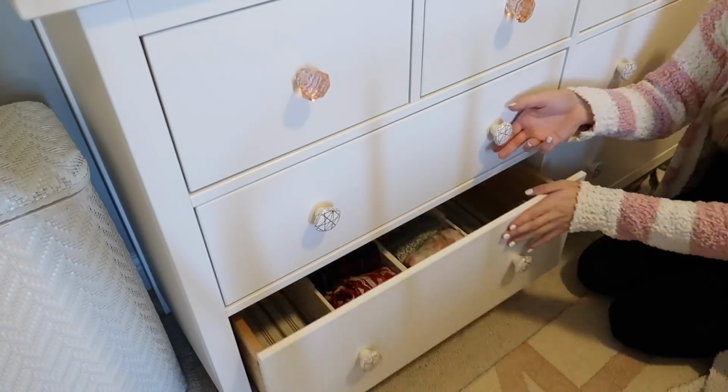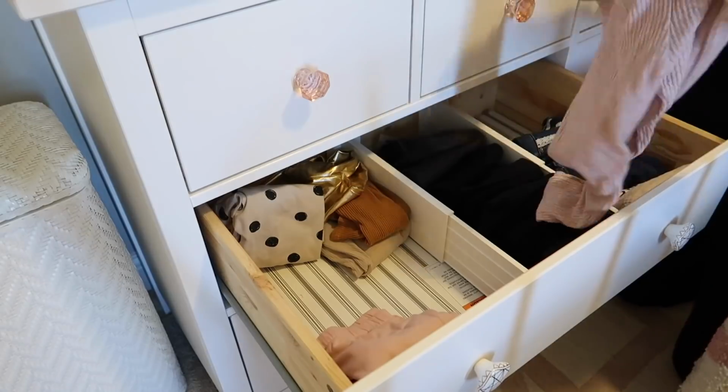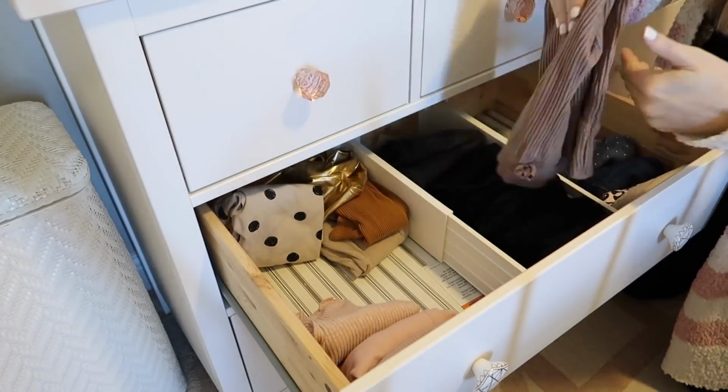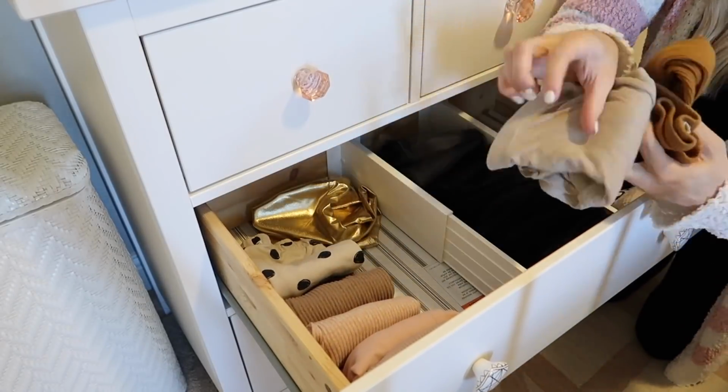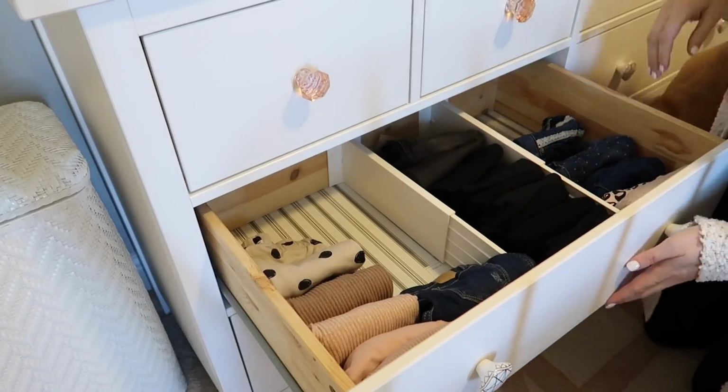Okay, I cannot rave about these drawer dividers enough. If you really want to take your organizing to the next level, these help so much. I have the white ones in the kids' rooms, and then I ordered the acrylic ones for Tatum's clothes. They're linked in my Amazon store under organization.